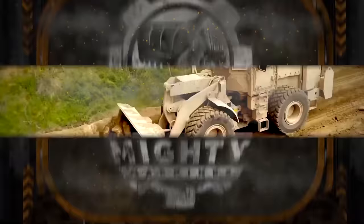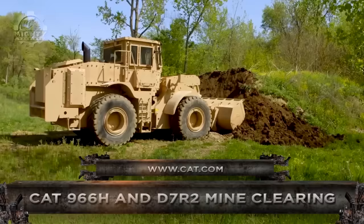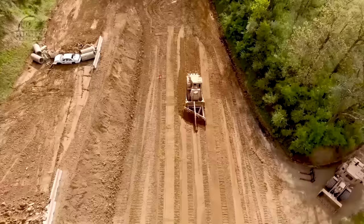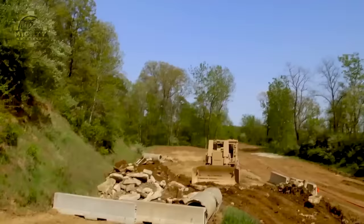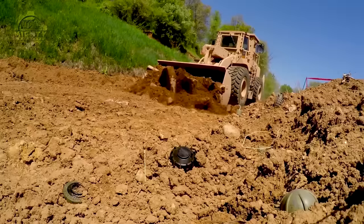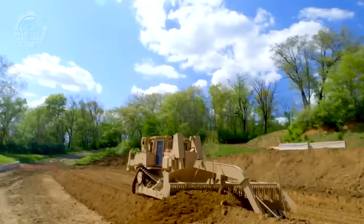Moving on to machines with critical roles in safety and recovery, we have the CAT-966H and D7R2, a dynamic duo designed for mine-clearing operations. These machines are equipped with specialized attachments that enable them to safely clear landmines and explosive remnants of war. The CAT-966H is a wheel loader, while the D7R2 is a bulldozer, and together they create a powerful team for humanitarian efforts.